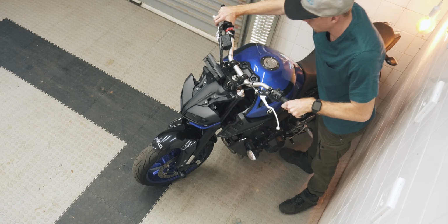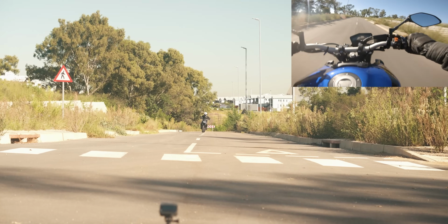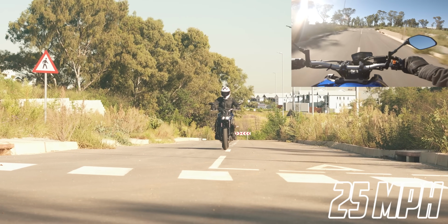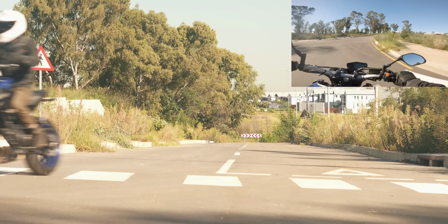This is me pushing my bike around. When I turn the handlebars to the right, the bike goes right. But this is me approaching the camera at about 40 kilometers per hour. This time, watch how my front wheel points to the left for a brief moment before the bike starts to lean to the right.